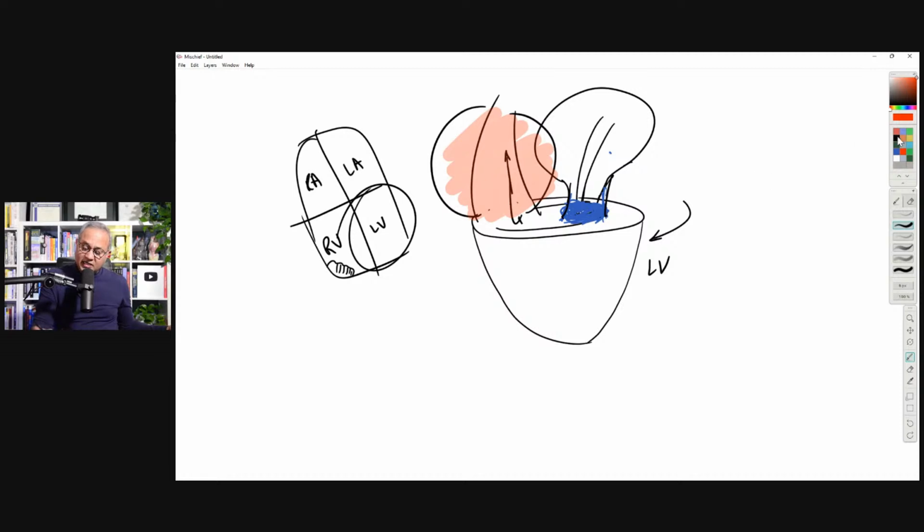So once the aorta has received this chunk of blood, we don't want this blood to fall back into the ventricle. So what happens is the aortic valves that are between the aorta and the ventricle close shut. And now this blood cannot go back. The only way to move is for this blood to move forward towards the body.